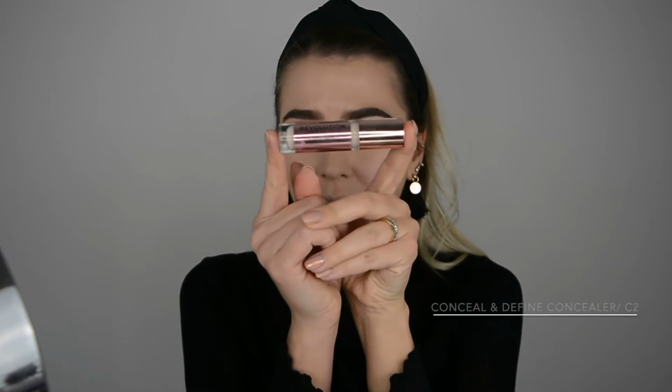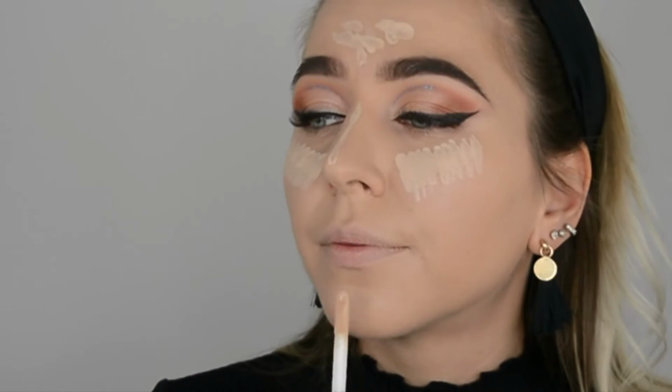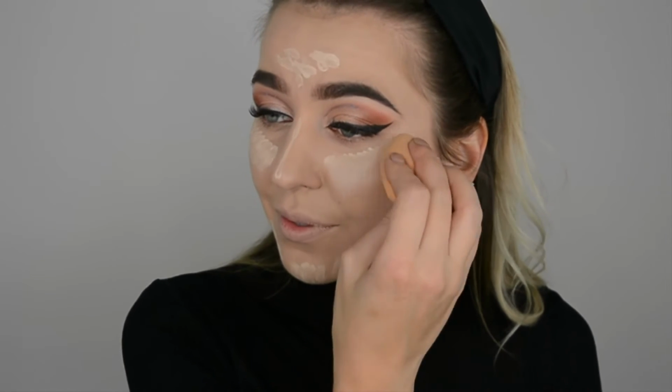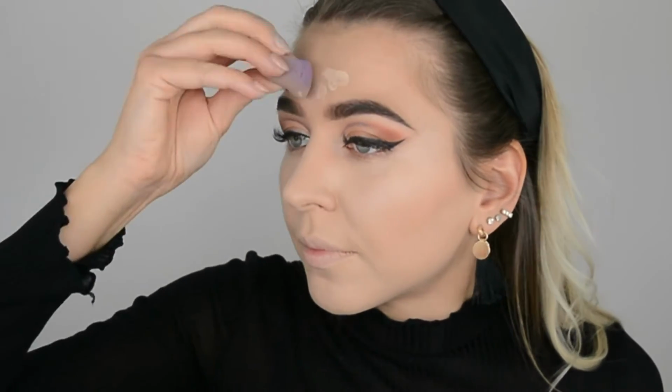Gonna use the same concealer as I used to prime my eyelids to brighten under the eyes. When I said brighten under the eyes, I meant to literally contour. Let's quickly set this all up. So I'm going to use the same powder as I used before, which is the NYX HD finishing powder.